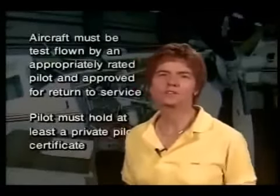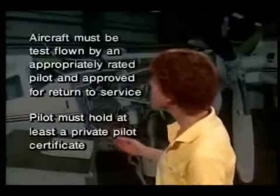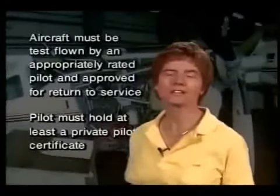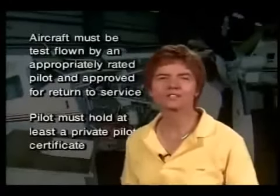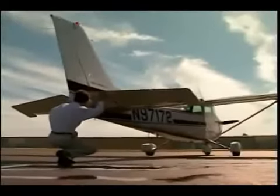And what kind of certificate does the pilot have to have? He's got to be at least a private pilot certificate. I guess the FAA is not too hot about having student pilots be test pilots. So it's got to be test flown by an appropriately rated pilot and approved for return to service before you carry passengers on board, and the pilot's got to be at least a private pilot.